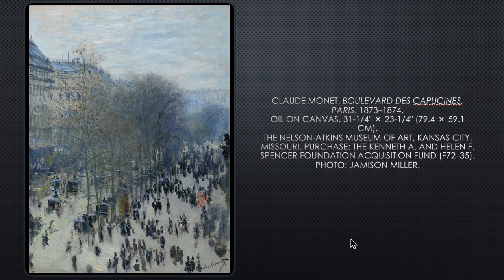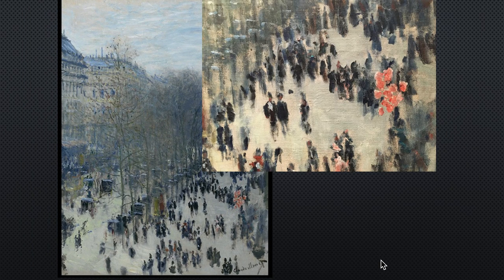Now here's another Monet of a street scene. Their colors are generally very light, very pastel, with lots of loose brushwork and an absence of black. In this case, we do see some black because people are wearing black suits. So he's representing that. I think I have a detail there.